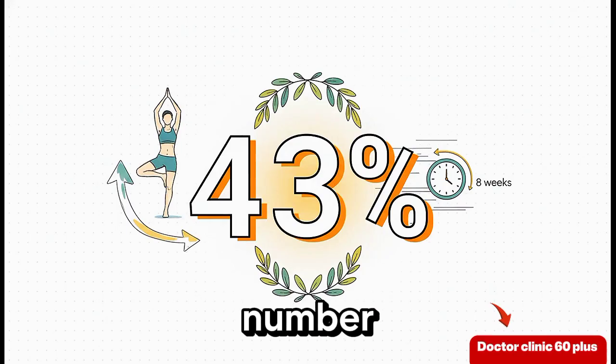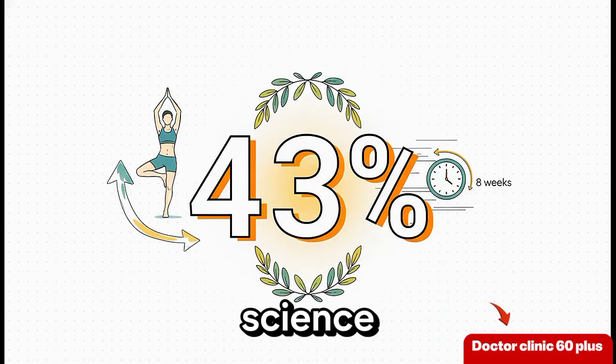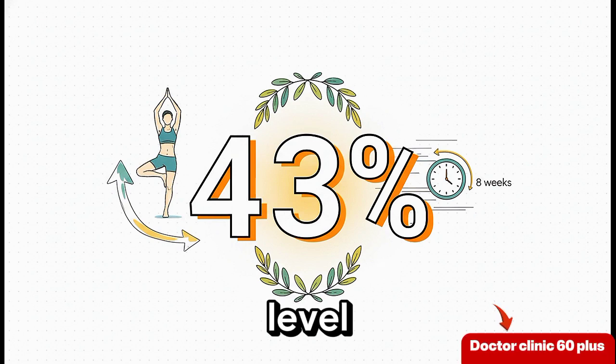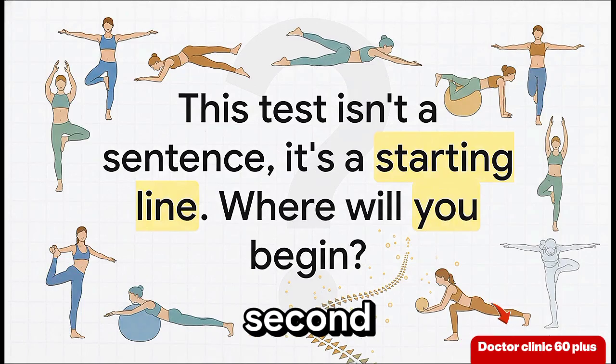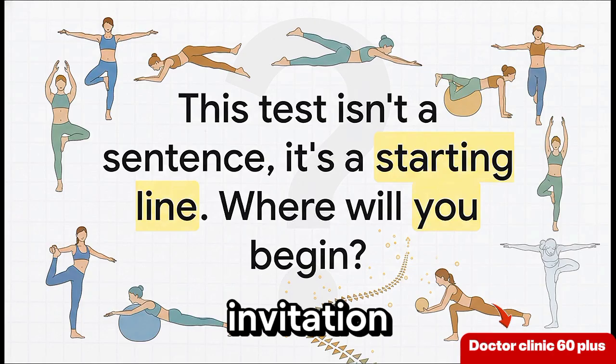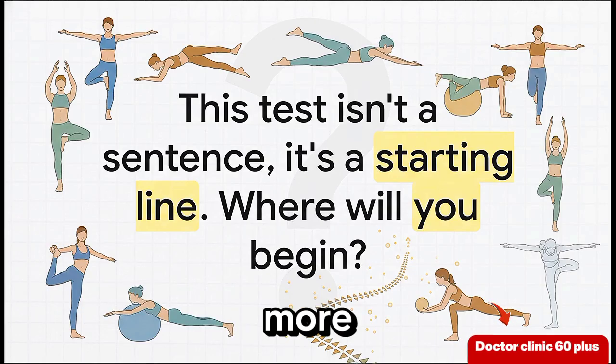Always keep this number in the back of your mind, a 43% improvement. That's what the science shows is possible with consistent, smart practice. That level of change is absolutely on the table for you. So that 10-second test we started with, it's not a final judgment. It's not a grade. It's just a wake-up call. It's an invitation, really, to get stronger, more stable, and more confident. The only question left is, where are you going to begin?